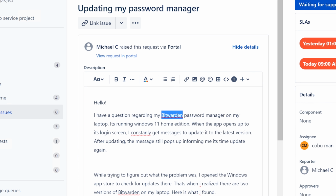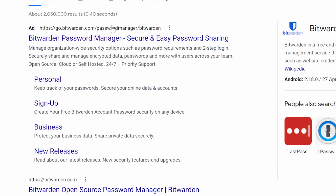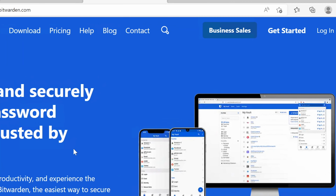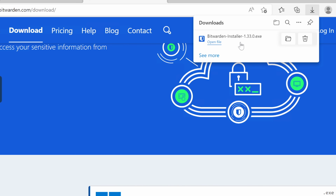Bitwarden. Bitwarden, make sure it's the same one. I don't have time to double check this. Here it is, Bitwarden open source password manager. Make sure it's from the same company if that's what you want. Make sure it's the exact same one and then download it from there. Create a free account. See, I'm not here. It says it supports Windows 11, so this might be a different version, maybe even a newer version.